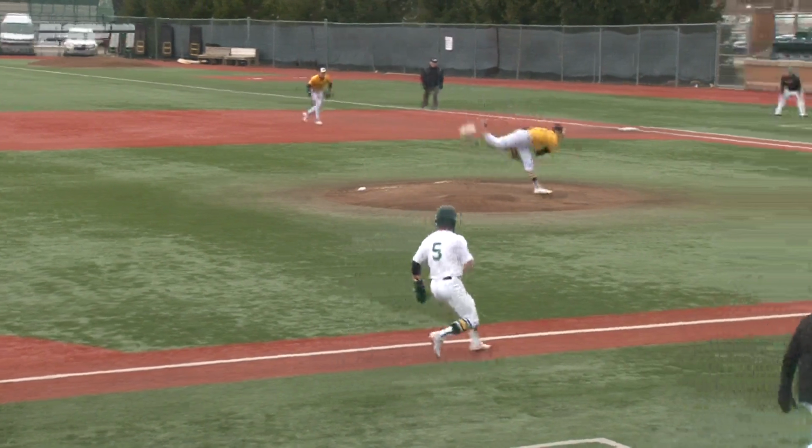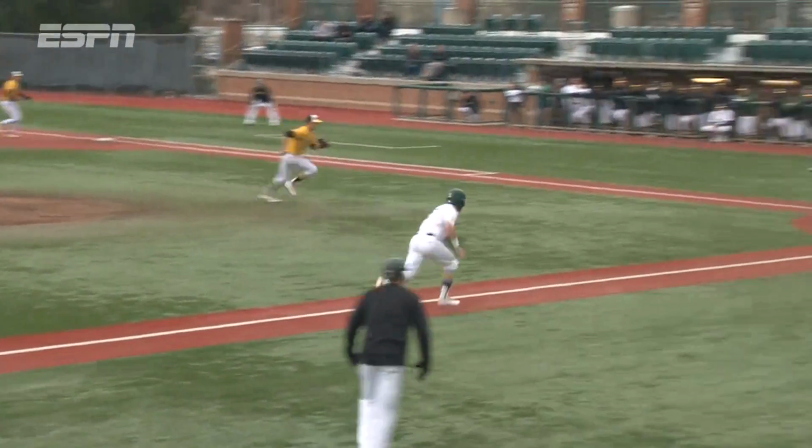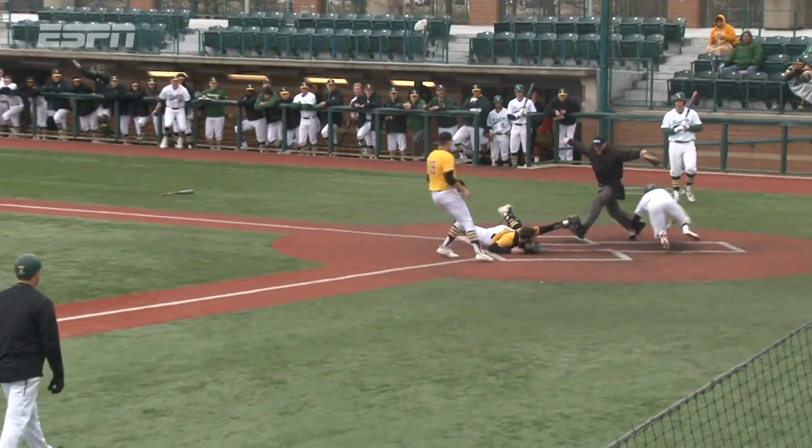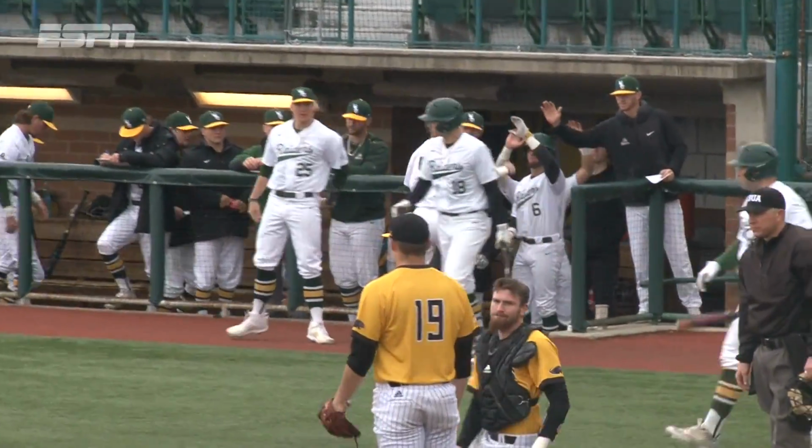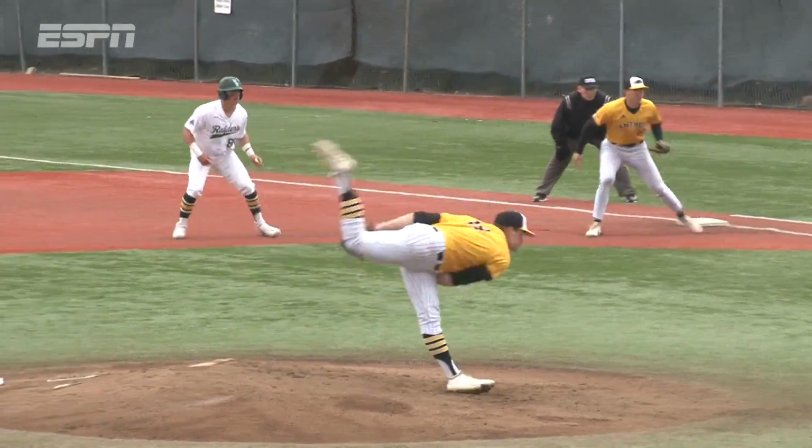Orr jockeying off third base. There's the pitch. It's tapped foul. No, they said he missed it. And here comes Orr to the plate where he is safe. Heads up base running by J.D. Orr on the strikeout. Fundamentals and abilities.